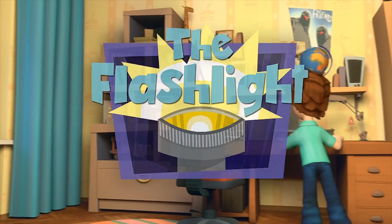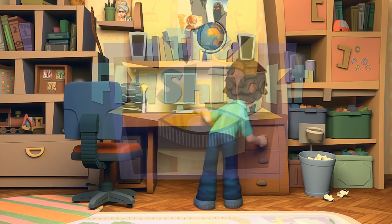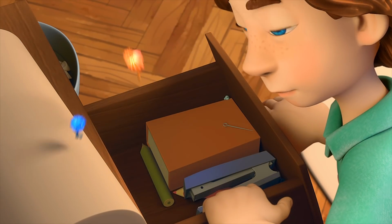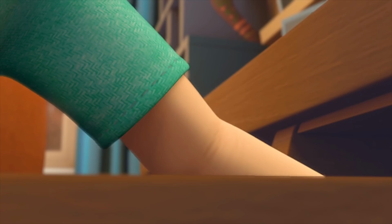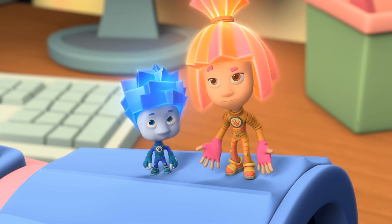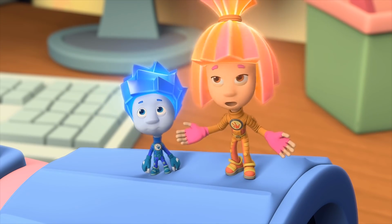The flashlight. Where is that thing? Hi, Tom Thomas. What are you looking for? The flashlight. Here it is. Why do you need it? Katya, I want to talk with her. Why not use the phone? This thing's a flashlight. It's not a telephone.